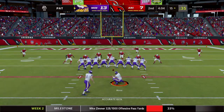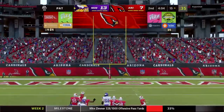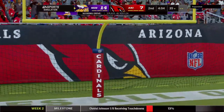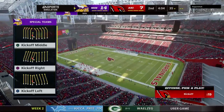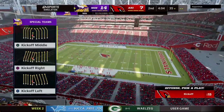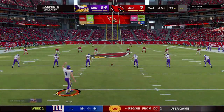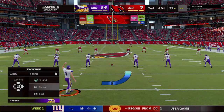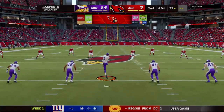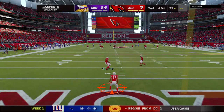I think what we just saw there, partner, was what we call scheming a guy open. Put him in the slot, know that he has tremendous speed. What you're doing with your other receivers is likely running shorter routes to draw the attention closer to the line of scrimmage, to give him a chance to get downfield and turn it into a one-on-one route, often against the safety. You like your odds when he's running against the safety. His speed usually wins, and it did on that play.